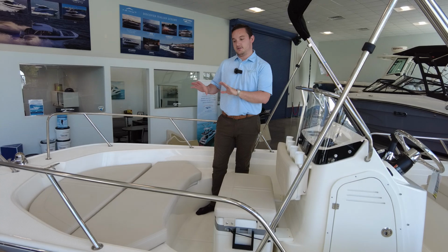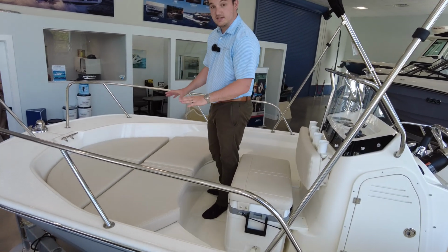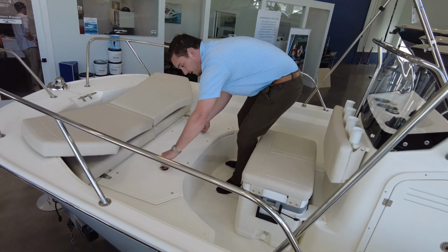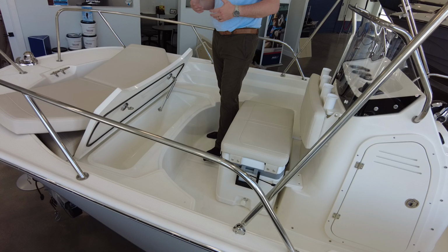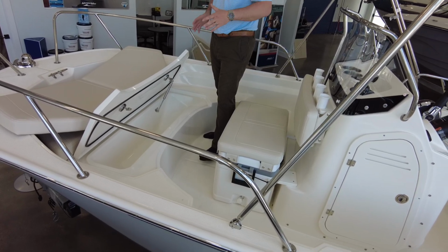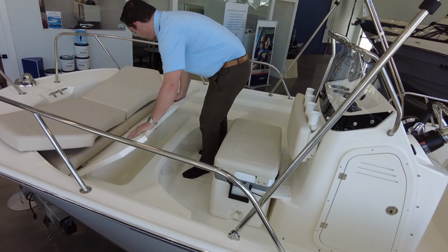Moving forward to the bow, this is part of the 4.5 seating package. You have this 2-piece bow cushion set. Under the 2-piece bow cushion set, we have a fish locker that is self-draining, so you can use it as a fish locker with some ice, or you can throw some food, drinks in there. When the ice melts, you don't have to worry about getting the water out. It just goes right overboard.